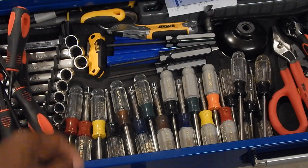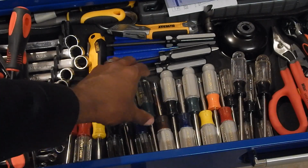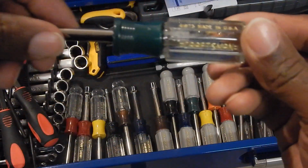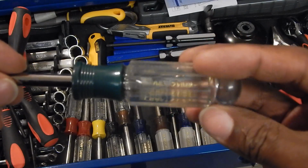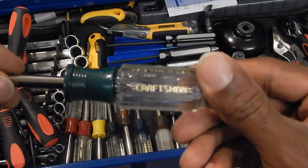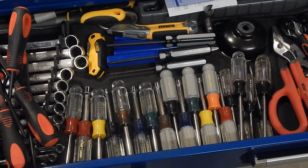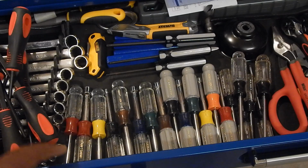Good enough for me. I got this whole set of both metric and SAE nut drivers. These are all Craftsman, the old style Craftsman tools. They are USA made, so that's pretty cool. And as far as the sizes, I'm not gonna lie to you, I really don't know. I got a full set of both SAE and metric, so one day I'll go through and figure out what sizes I have versus what I don't.